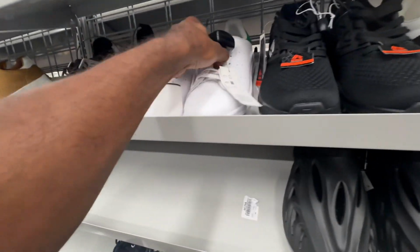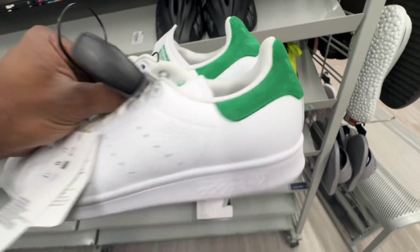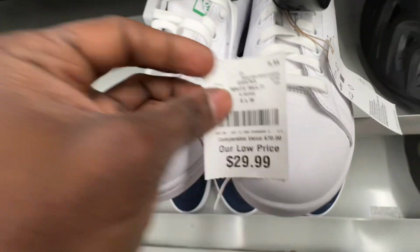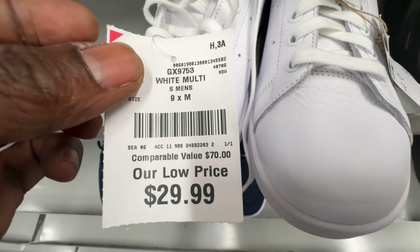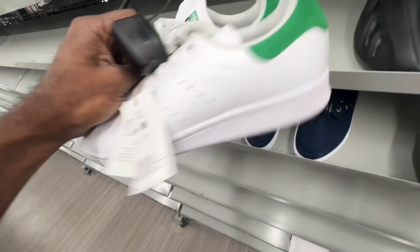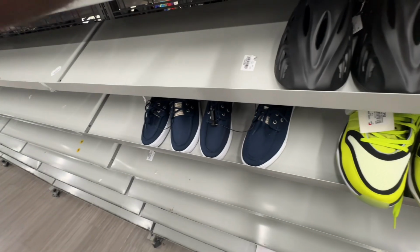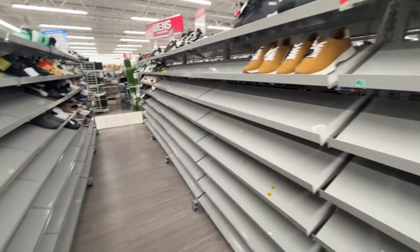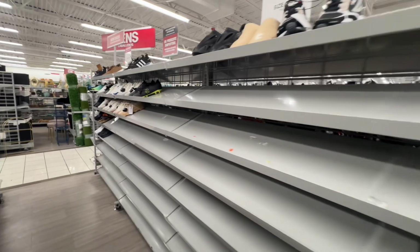See, you do have some classic Stan Smiths in here, but this one, instead of it being leather in the back, it's suede. That's different. Pretty much just all over regular basic Stan Smith for 30 bucks, size 9, all over white with the green. But normally when you buy Stan Smith, this back area is normally just leather, but those gonna be suede. But y'all can kind of see down this rack, ain't really much down this aisle, because I guess a lot of people in this area were 9, 9.5. I'm assuming because they really ain't got too much on this section.